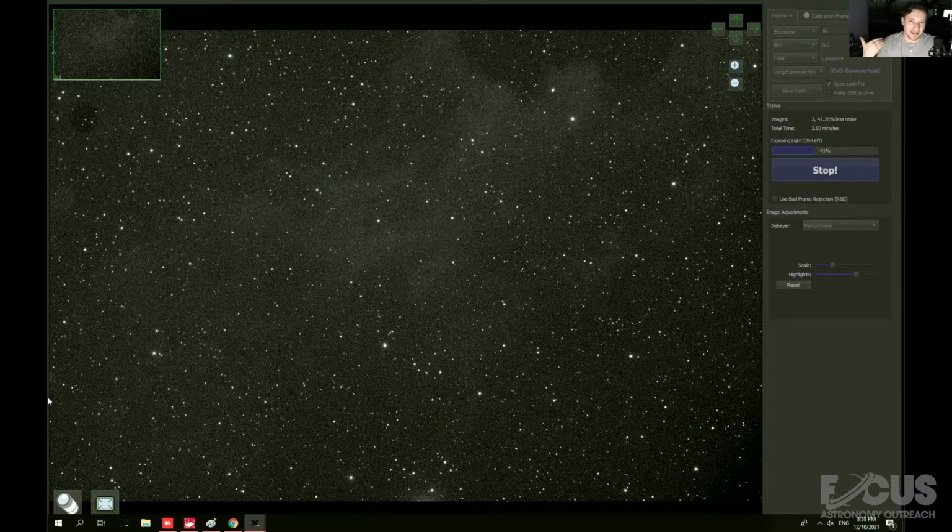Now, the Witch Head Nebula is huge. It's about 2.6 degrees in size as far as the nighttime sky goes. So you're talking about five full moons in width. It's huge. It's a very difficult nebula to observe. You generally need to go out and have some very, very dark skies. There's no filter that can really help you here. It's just all about having the right conditions to see it.